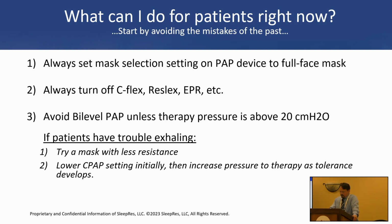And if patients have trouble exhaling, you can try a mask with less resistance. And then, of course, something we've all used for years is lowering that CPAP setting initially, and then increasing the pressure sequentially as pressure tolerance develops.